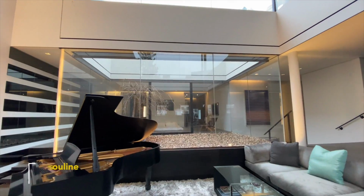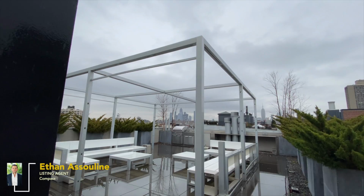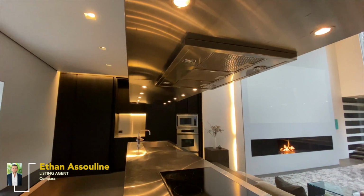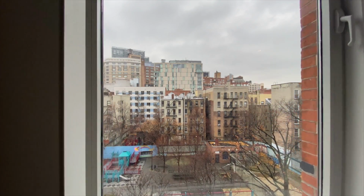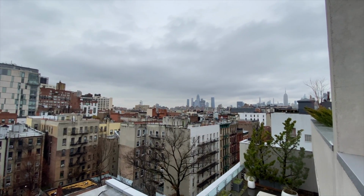So the reason I picked this property is because it has something very unique that I've never seen before. There's a Zen garden in the middle of the living room, a home movie theater, rooftop deck, chef's kitchen. The list goes on of the things that I'm super impressed with in this place. Just the views alone on Thompson Street are breathtaking. You have rooftop views of the north, south, east, and west exposures, and you can see the Freedom Tower and the Empire State Building. What else is there to look at in New York City? Actually, there's a lot of things.